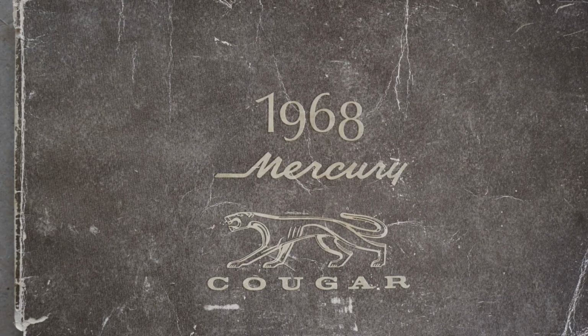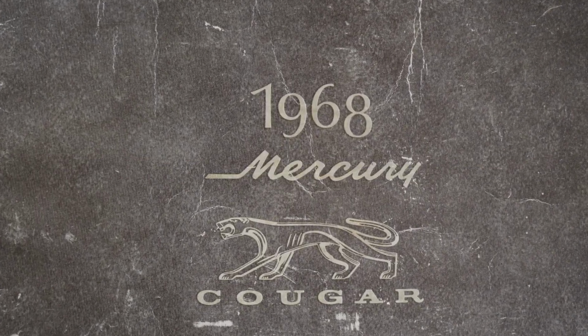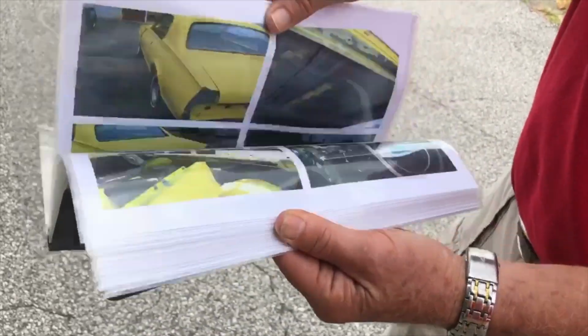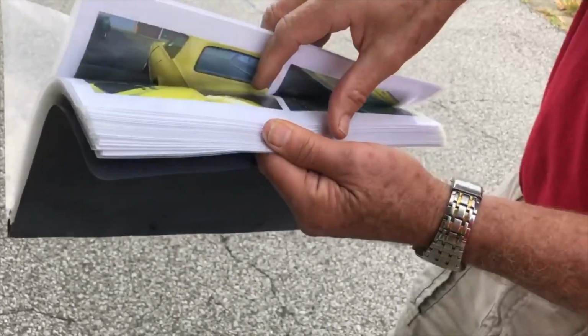The buyer will receive extensive documentation and a book of pictures showing the car and outlining the car's restoration. This 1968 Cougar is one of the highlighted items at the upcoming AXYS auction. Don't miss it. Don't miss the chance to own this beautiful piece of American automotive history.